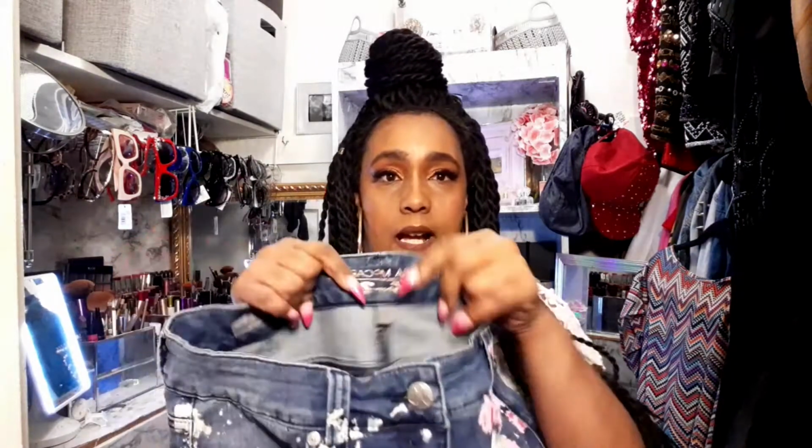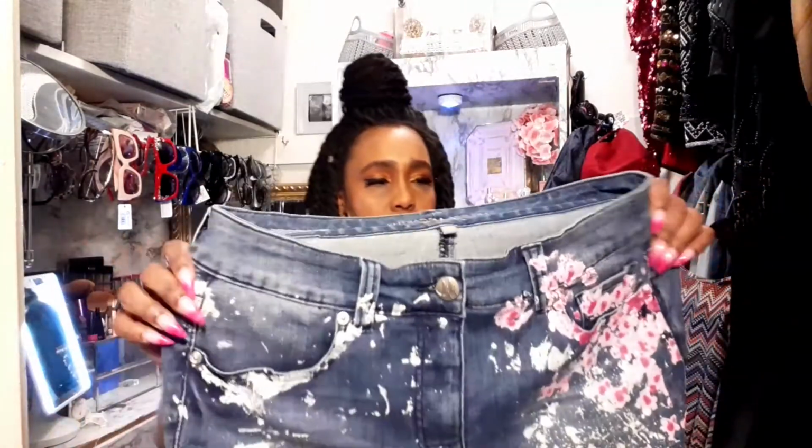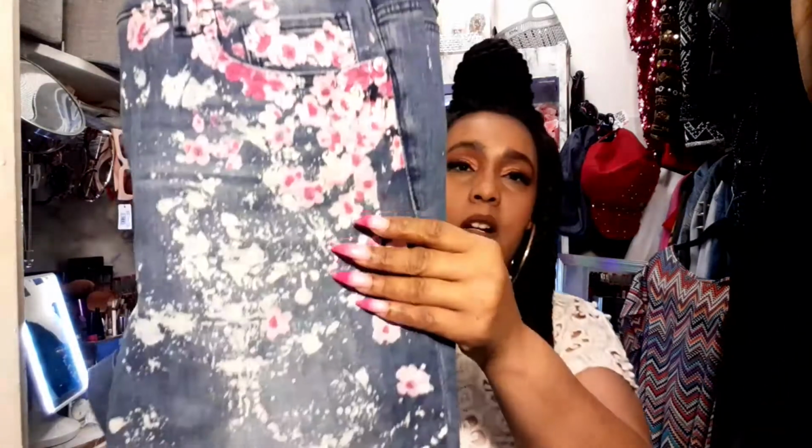So the next item that I have is these jeans right here. These are by Melissa McCarthy, style by the name 7, also in a size 12. They have just a smidge of stretch in them. And what I loved about it is, I did not do my research, guys. I'm not 100% sure if this is Melissa's style of jeans, or if the person that had these jeans did it. But the print of these flowers is hand-painted on these jeans.